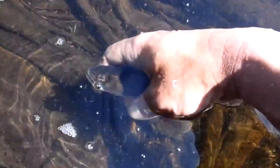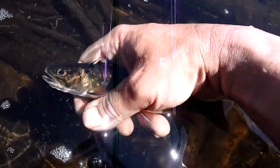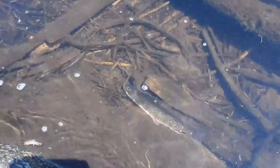He's lost a lot of color and such, but I mean, he's still breathing, but I'm pretty certain he's brain dead. But I'll give it a few minutes, see what happens. There he is. I'm gonna leave now.